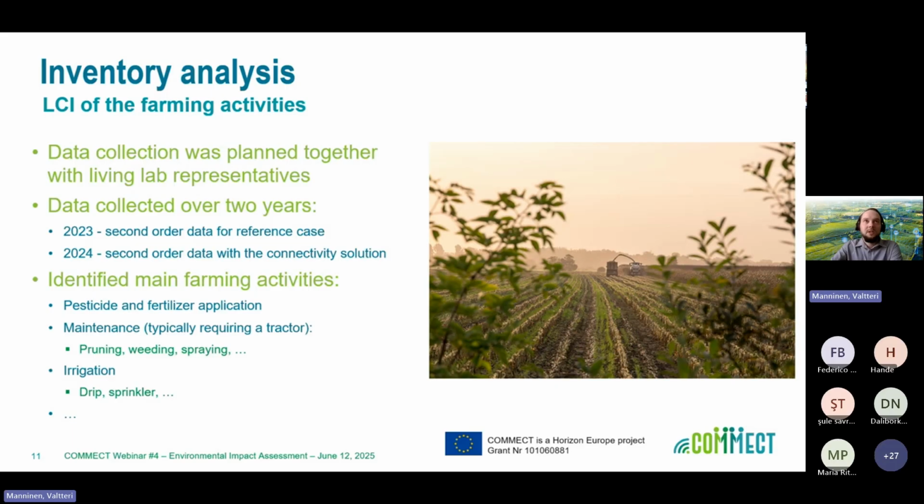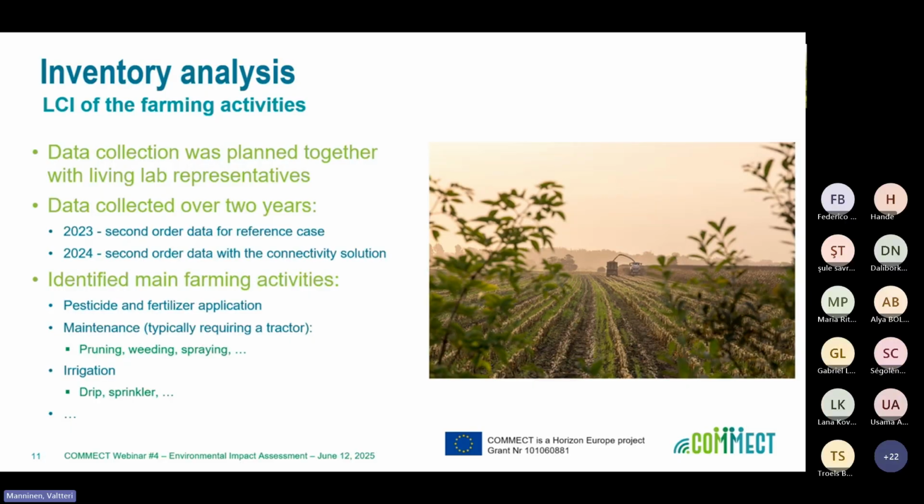Then about inventory analysis phase of farming activities. So data collection in COMMECT assessment was planned together closely with Living Lab representatives. Data was collected basically over 2 years, first in 2023 without connectivity solution to get data for second order in reference case, and after that in 2024 with connectivity solution for second order with connectivity solution, naturally.